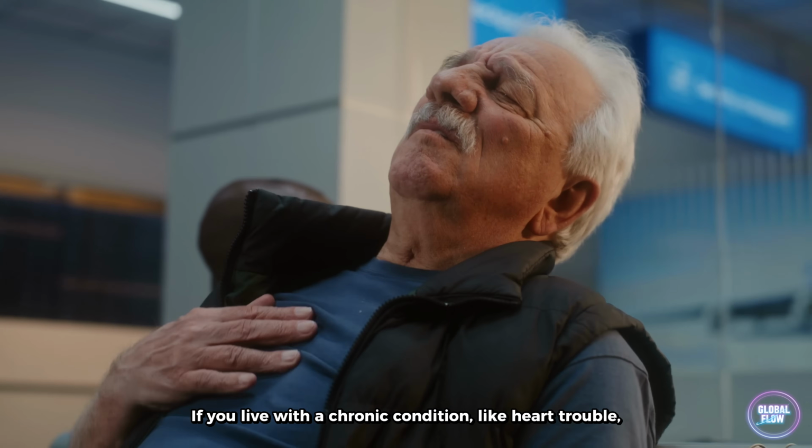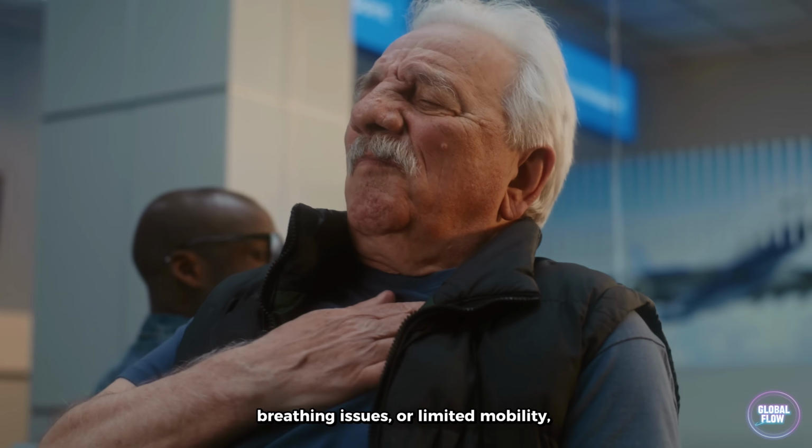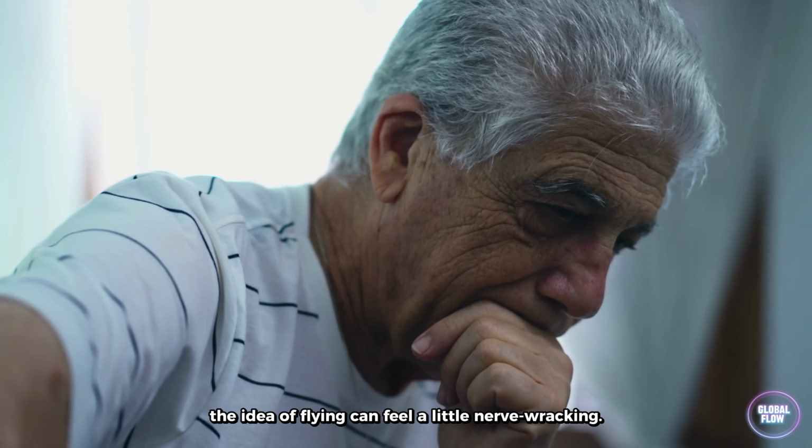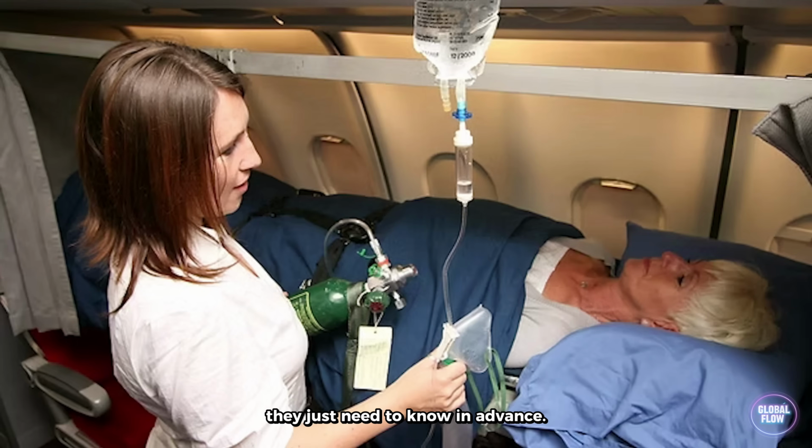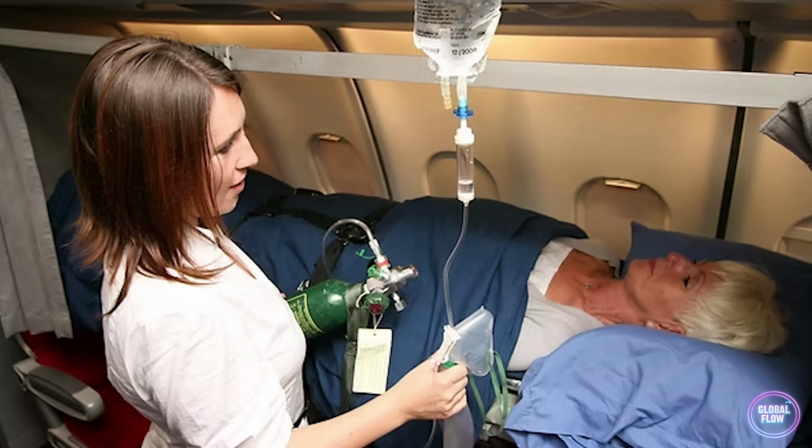If you live with a chronic condition, like heart trouble, breathing issues, or limited mobility, the idea of flying can feel a little nerve-wracking, but it doesn't have to be. Airlines are actually prepared to assist with medical needs during a flight. They just need to know in advance.